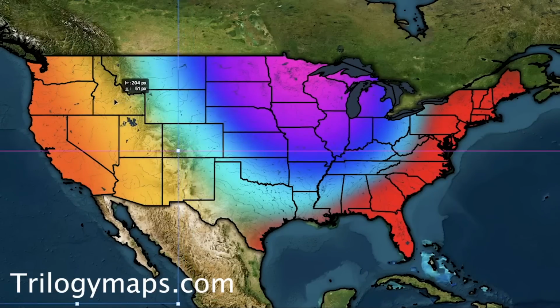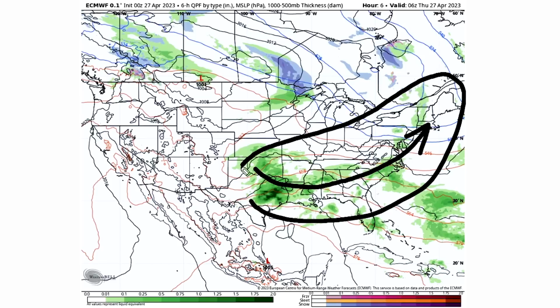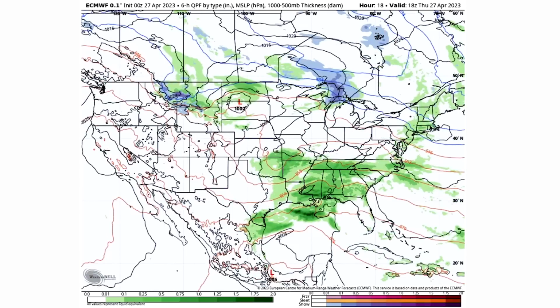Let's just get into the video though, and first things first, we're taking a look here at our precipitation type. We're really just going to be rolling through and seeing what these upcoming storms are going to be doing. We can see storm number 1 right there, and that's going to be moving in this direction. So we expect a lot of the activity through the next 10 days or so to be within this area here. And that's going to be for Thursday, the 27th, today.